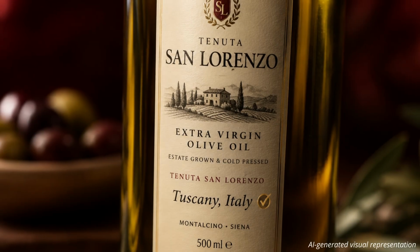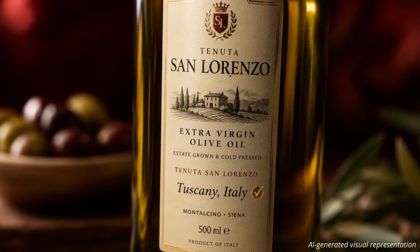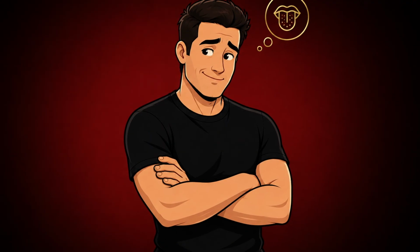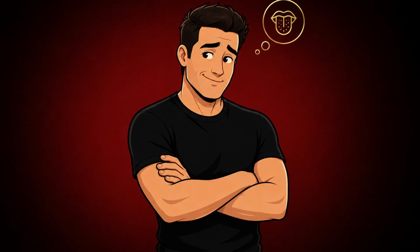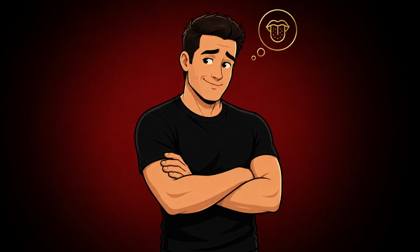Fourth, a specific named origin. A real producer, a real region, not just a flag printed on the label. And finally, trust your taste buds. Grassy, bitter, peppery, that's real. Flat and greasy, even in an expensive bottle, means you were misled.